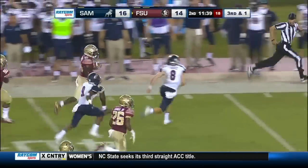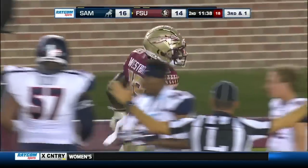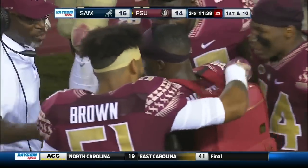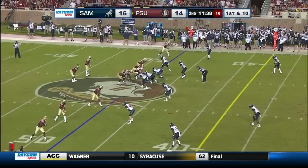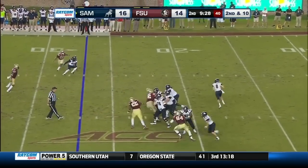Westbrook running down the sideline up near midfield. Hodges had to make the play. A.J. Westbrook has his INT. Get his arm in there to bat it out. What is that, the turnover backpack? The emergence of the turnover backpack season ago in 31 TDs that led the conference.